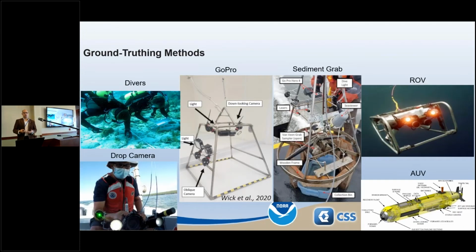So there are many methods that you maybe heard about today for collecting ground truthing data, and here I'm showing some of them. Selecting the right method depends on the scope of work, the depth range for the study area, and also the timing and budget. And we have here, starting from using divers and using GoPro on a frame, and using a sediment grab that we modified in other studies with GoPro and the sea viewer camera, up to using an ROV and AUV. And finally, on the bottom left, you have the drop camera, which we effectively used in the Great Lakes and in most of all of our Great Lakes mapping projects, and also in this case study.